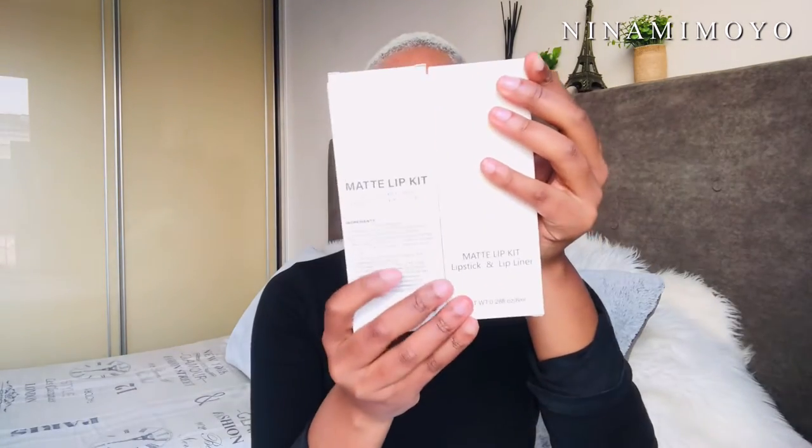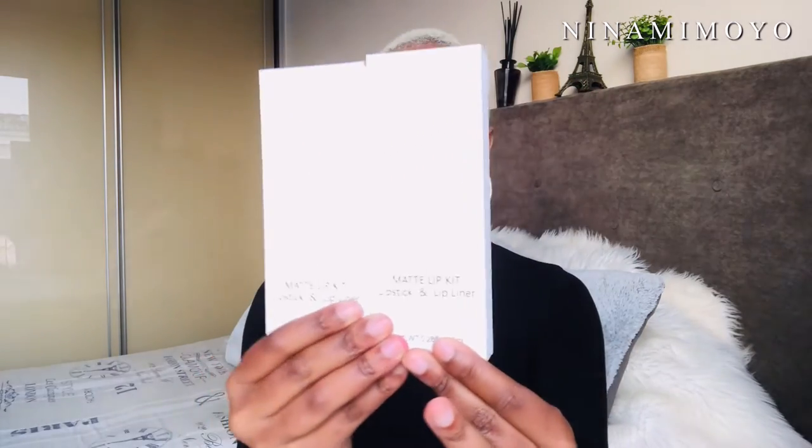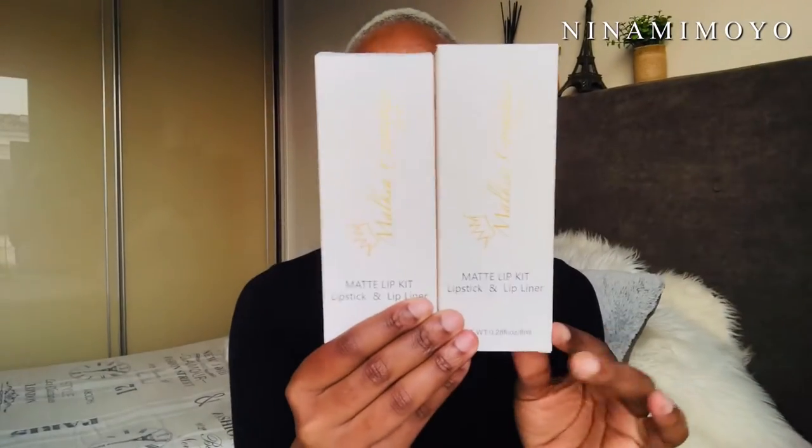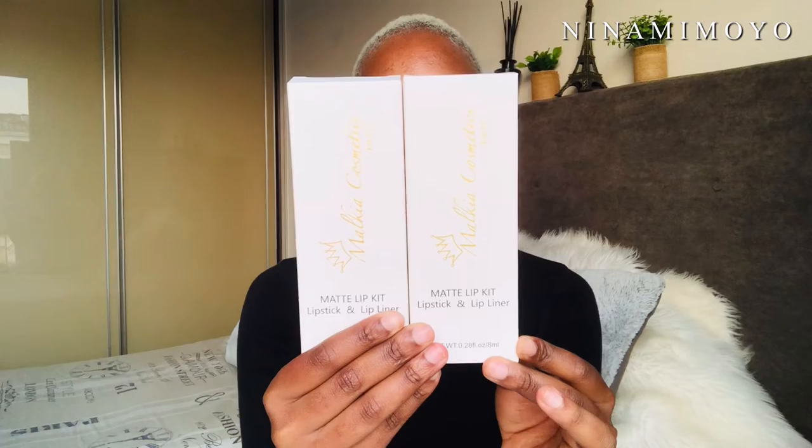But yeah, I'm super excited to create this glam look. So within this package, they sent me two lip kits. So these are two lip kits by their brand. Oops, not me showing you guys the back instead of the front. So they sent me these two lip kits. I don't know if you guys can even see. Yeah, so they sent me these two lip kits. And this is what they look like on with the box. And inside, we have two different colors of these lip kits.